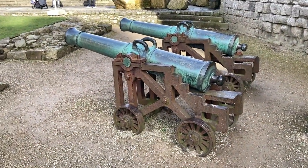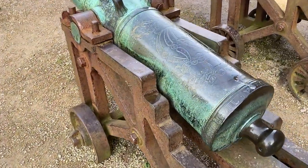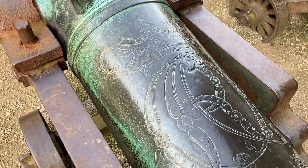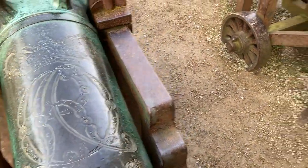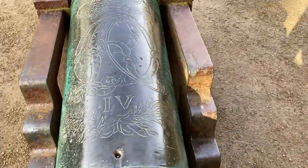Man, these must be the most beautiful cannons I've seen in a long time. Look at the detailing. And how the Bronze Age as well. Wow.